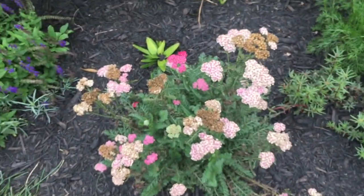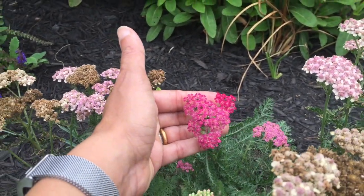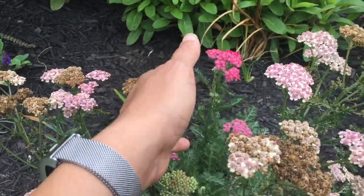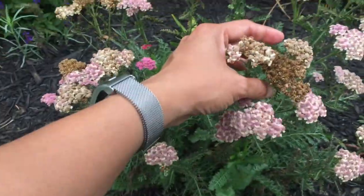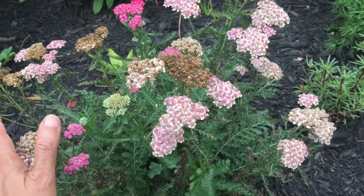This is a yarrow. It's actually a very, very pretty dark pink. I told you this year dark pink fuchsia is my color. And then it turns to this light pink and then dies off. I really need to save these seeds. Yep, I need to save them. So it's been very, very hot here. I think these plants have taken a hit.